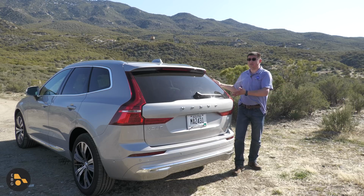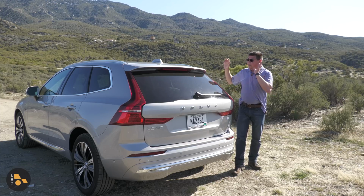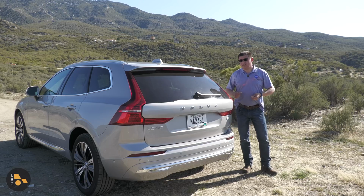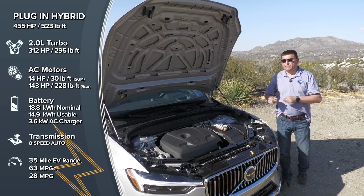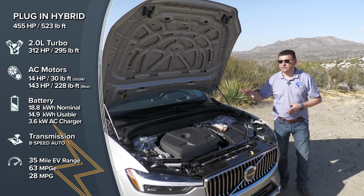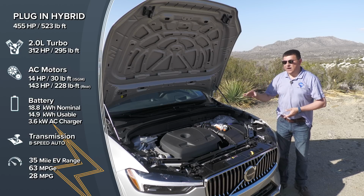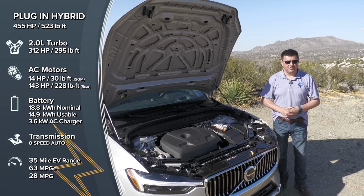If you want to do that, then buy an XC40 Recharge or the C40 Recharge. This is logically designed for the person that isn't quite sure, wants to make that transition, wants to make it happen slowly, but still wants the umbilical connected to the gas pump. Aside from the battery pack and the rear electric motor, the rest of the hybrid magic happens under the hood. We have a 2-liter 4-cylinder engine just like we had in Volvo's previous plug-in hybrid system, but they have now deleted the supercharger. This is now just a turbocharged 312 horsepower engine.